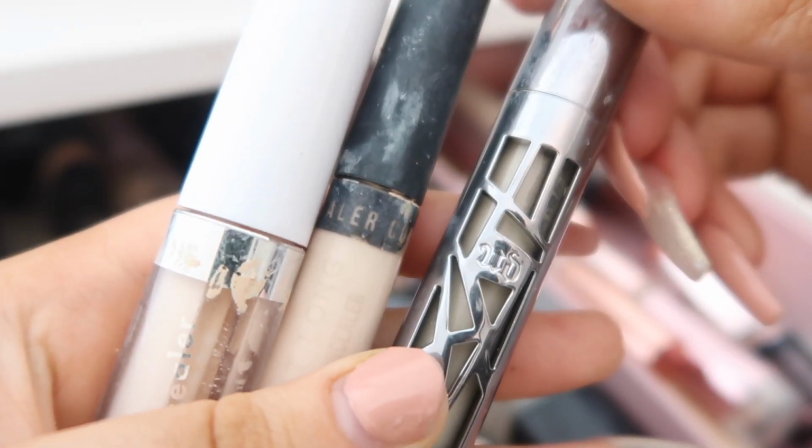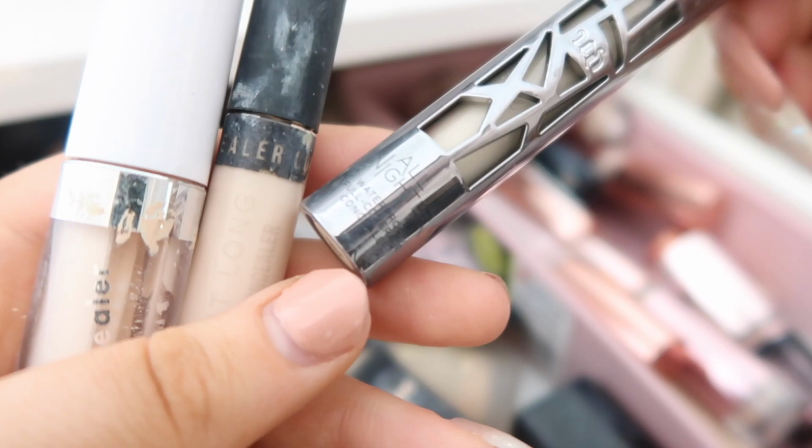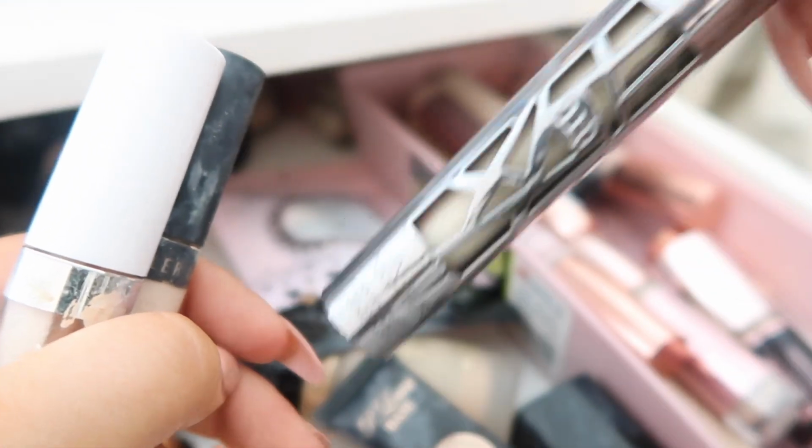And then here are some more of my favourite concealers. So this is the Urban Decay Naked, oh no it's not, it's the All Nighter Concealer. I have it in the shade Fair Warm. Absolutely love this concealer, and as you can see the packaging is gorgeous. It's a really high-end concealer, so I only use it for special occasions, but it's really good.